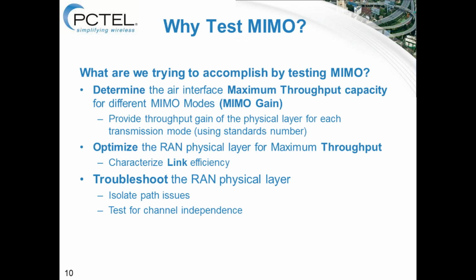Those transmission modes that I showed you on a previous slide are where we want to determine what gain we have for each one of those modes. The result is we want to be able to optimize the radio access network physical layer for maximum throughput by characterizing the link efficiency. We also have the added benefit of being able to troubleshoot the RAN physical layer, to isolate any path issues, and to test for channel independence between the 2 antennas that we have mounted on the base station.